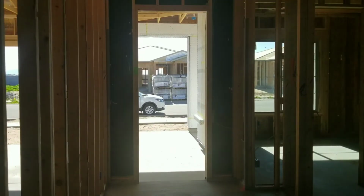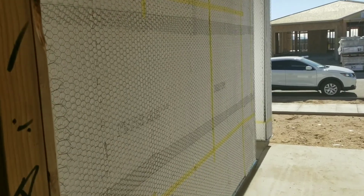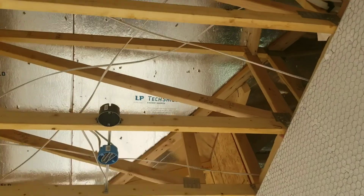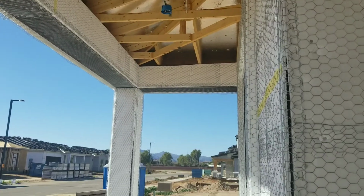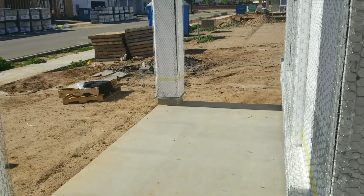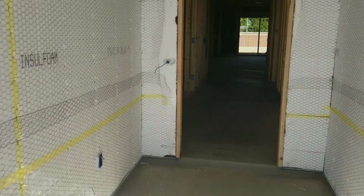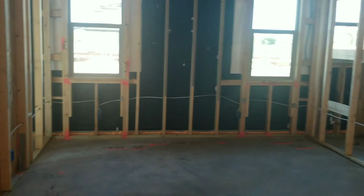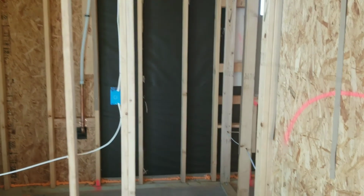So this is the entryway. Let's see. This is how we come out the front door. Front covered porch or patio, whatever you want to call it. As you go to the left, there is bedroom number 2. We just saw bedroom number 4. This is number 2, walk-in closet.